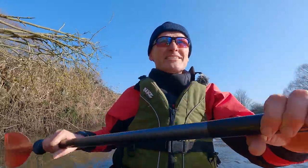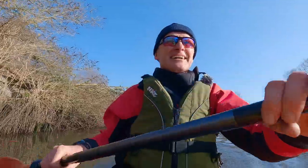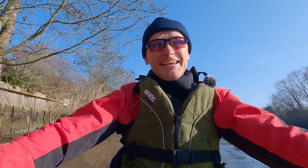I'm hoping to paddle 6 kilometres into the city of Norwich. I'm setting off from Thorpe St Andrew, and I'm routing up the river Yare. So the entire distance will be 12 kilometres there and back. And I want to show you the wonderful city of Norwich and what you can expect if you decide to come out in your canoe or kayak and paddle into the fine city.